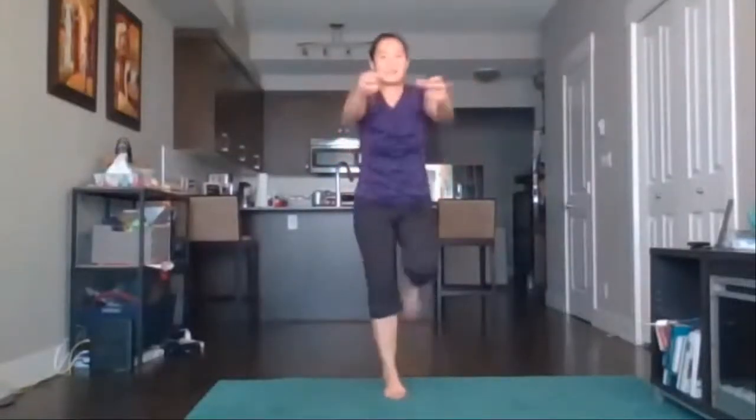Good. That's it. So you'll find a lot of these exercises we're doing is about weight shifting and stepping, because these are the things that are going to help you with your balance and your reaction to be able to catch yourself as you're having a little wobble. So you really want to make sure the movement here is nice and crisp.